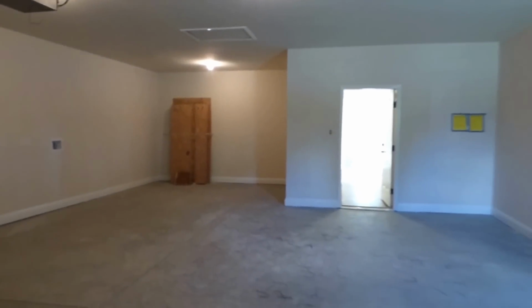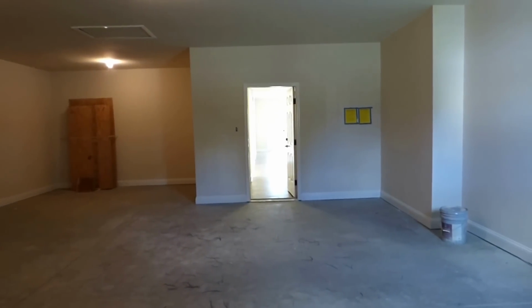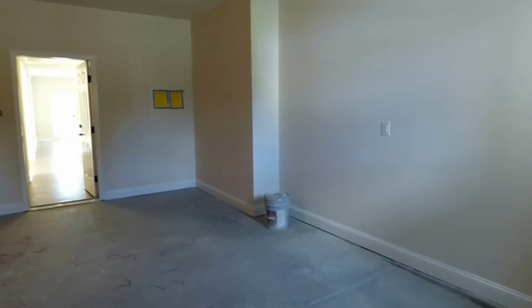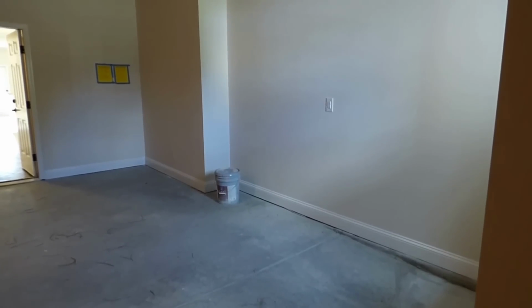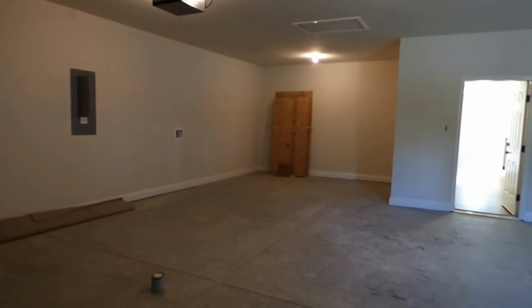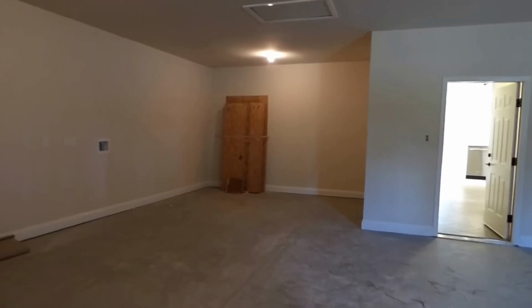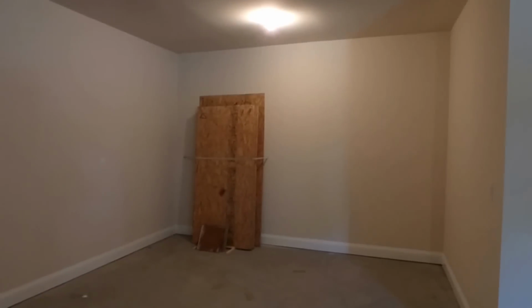Big two-car garage. Normally I wouldn't take much time in a garage, but I'm standing on the right half entrance of the garage. Look at this extra space here to the right. I do work with a lot of buyers who specifically ask for extra space in the garage where they can pursue a hobby or have storage. Well, you have that in this house, in this Sonoma Cove model. One of the options is the extra deep garage. Look at this extra deep space over here behind the left half of the garage. Quite a lot of it.